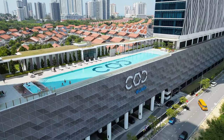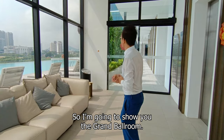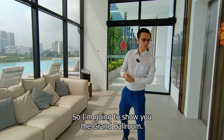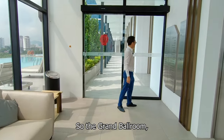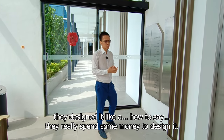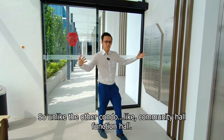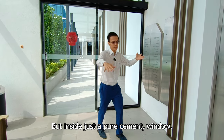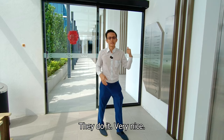So I'm going to show you the grand ballrooms over here. The grand ballrooms, they designed it like, how to say, they really spent some money to design it. Unlike other condos, where you have a community hall or function hall but inside it's just pure cement and windows. That's it. But this one, they did it very nicely.